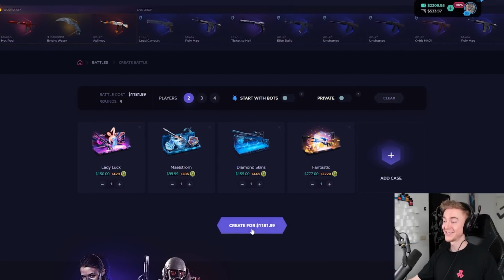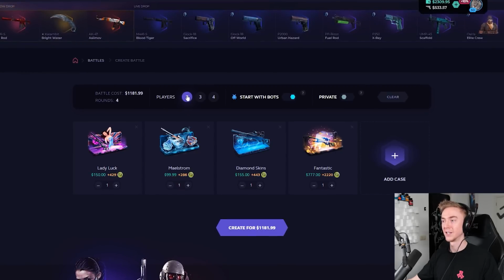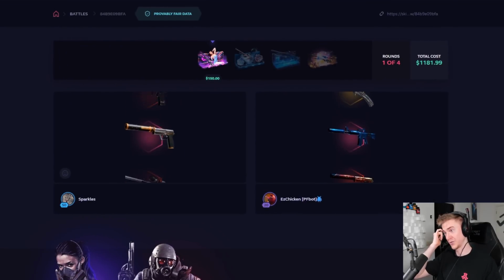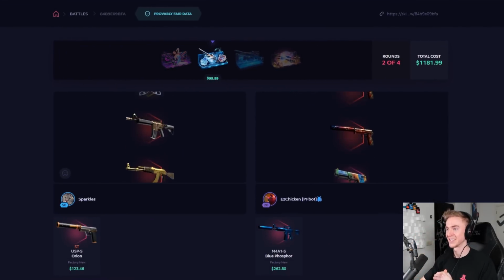For testing battles, this is just absolutely ridiculous. I'm going to put Start with Bots on. I'm going to make it a two-player battle just to increase our odds to a little 50-50. And let's get it. Incredibly expensive four-case battle. Boom. Easy chicken. Come on. Oh, the Blue Phosphor is way better than what I pulled. He's already like $100 ahead.